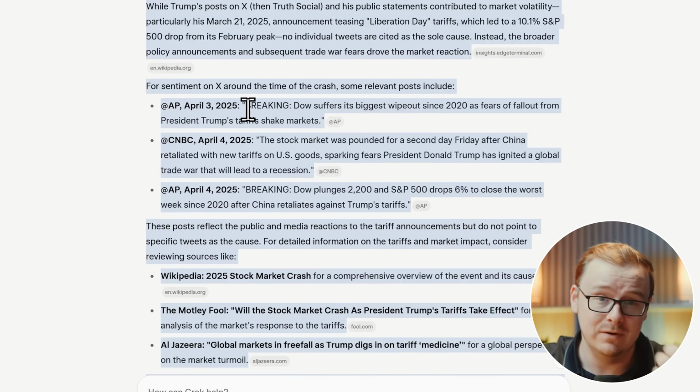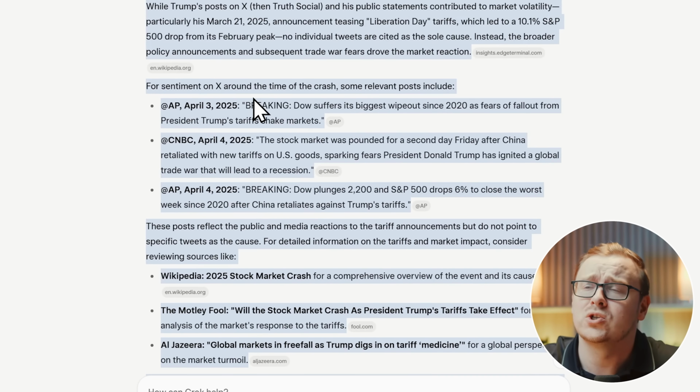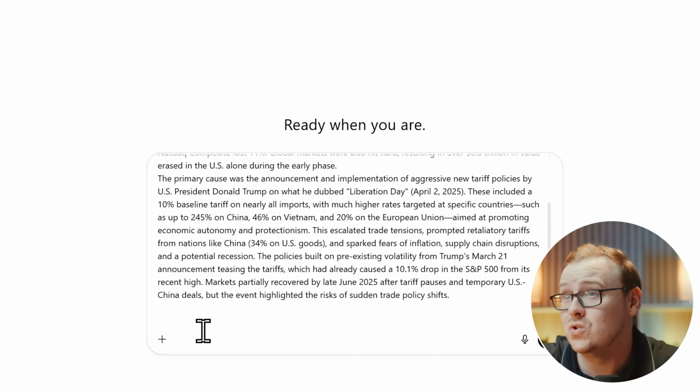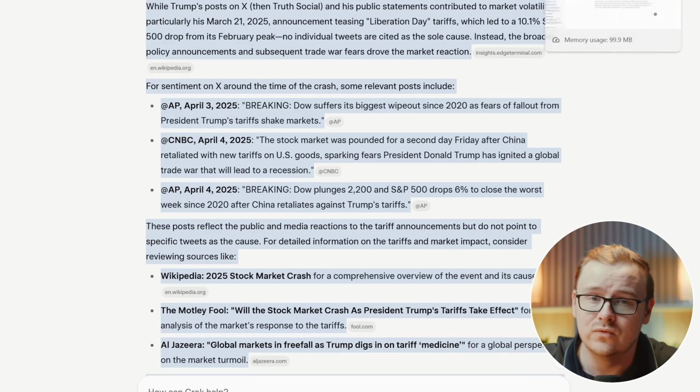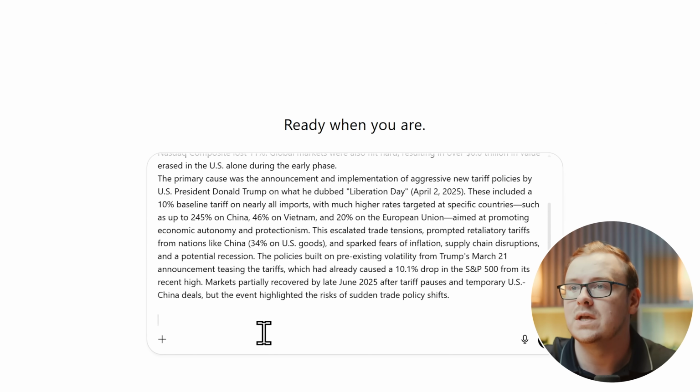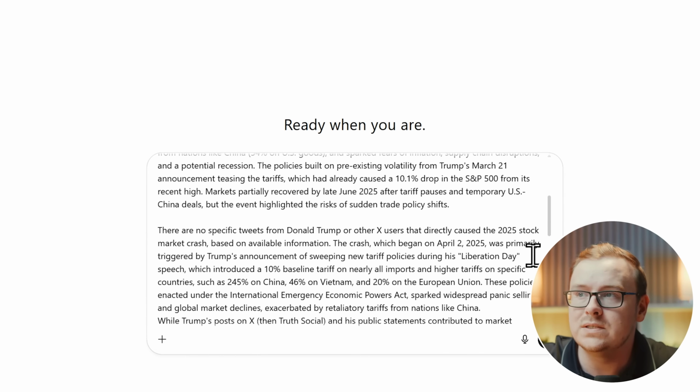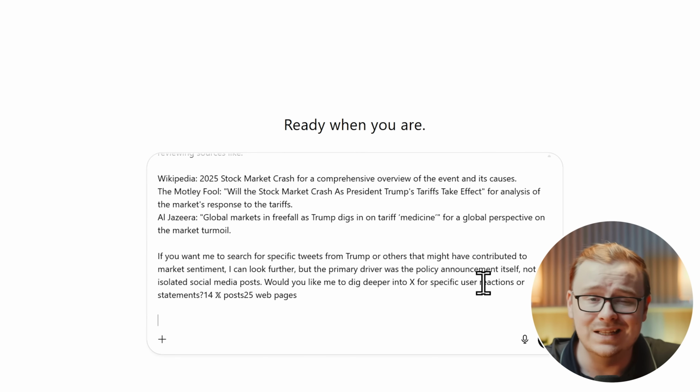Now, obviously this happened a few months ago when the stock market crashed, but I'm just pretending like we're doing this on the day because you can do the same thing. Grok is really good for getting information from tweets, for instance, and then you literally just copy and paste it. That's it. You just copy and paste it in, and then it's as simple as really just telling it to create a YouTube script for you.